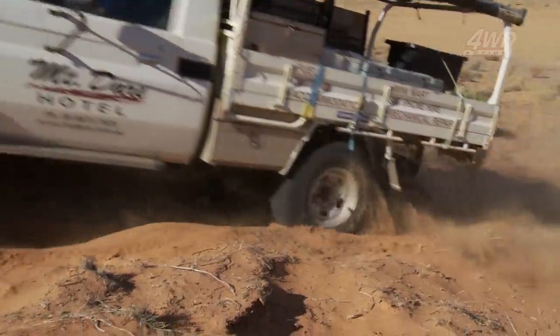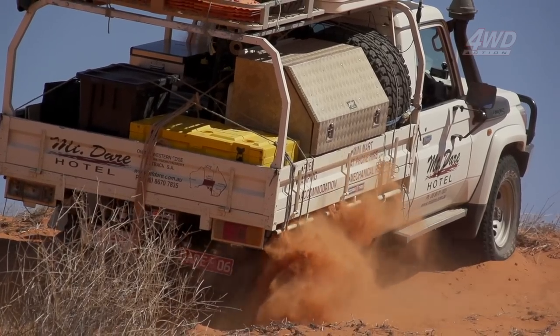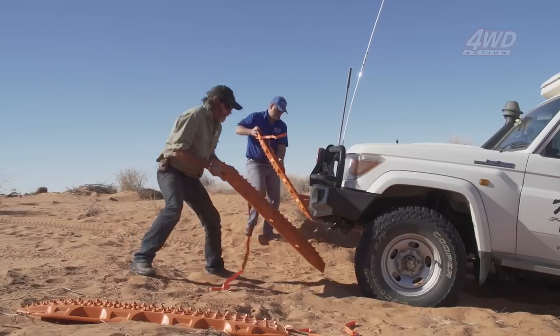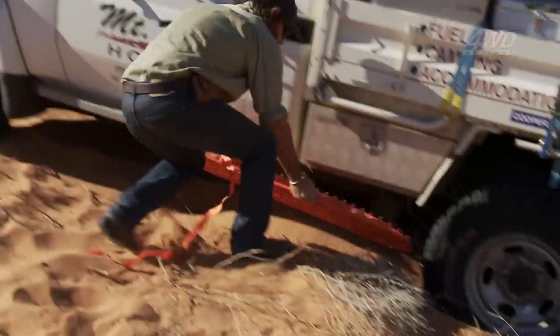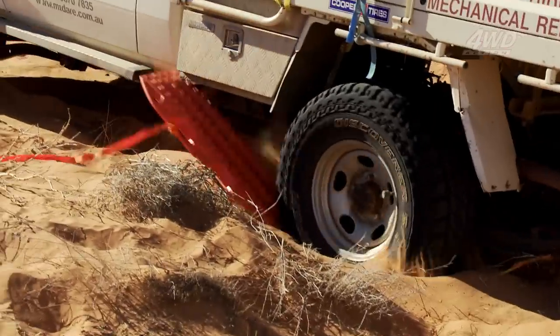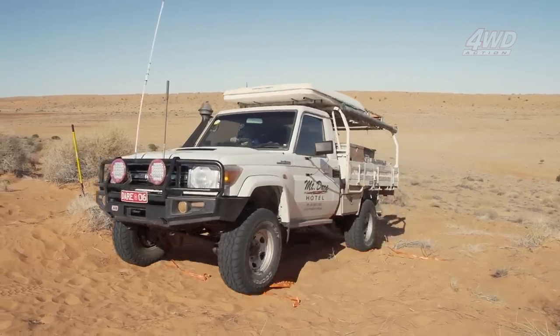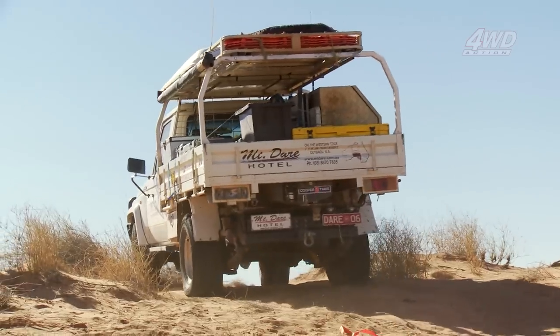Dave decided he'd have another crack at the sand dune, but it was just so soft and steep at the top of that lip. He nearly made it too. Looking back on it, I reckon another attempt and maybe a bit more herb, he would have got up over the top, but it just made sense to whack the tracks under the tyres, and 2 minutes later, he was on top. Oh, piece of cake. Mate, I'm out.